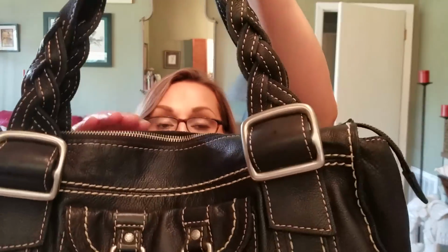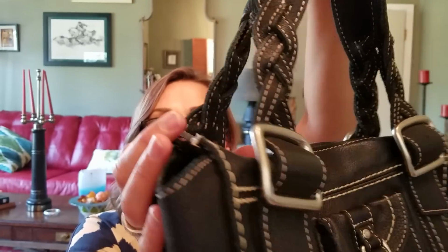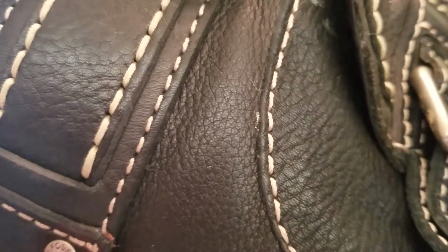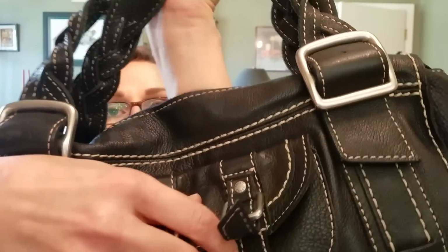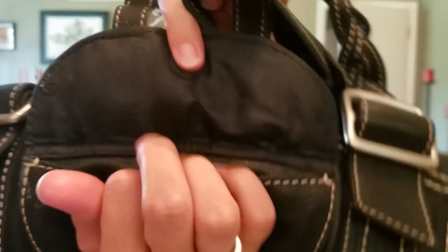It's black and silver. It's got a really cool braided handle and chunky silver. Look at the chunky buckles. These are cool. Chunky buckles. And you don't have a hang tag. I don't know if this came with a hang tag or if it's an older thing. If y'all know, tell me. But you can see Fossil on the little rivets. And you've got a little front pocket, which is, does it actually, no. Okay, it's magnetic. So you got a little magnetic front pocket. And you can see Fossil here.